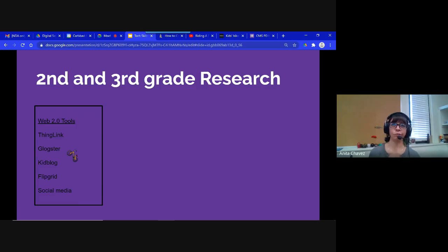It's kind of like an interactive, not really a slideshow, but like an interactive poster where students could add images and links and things like that. So something that you could do using a Google slide, and you probably wouldn't need something like this now. ThingLink is probably closer to this.